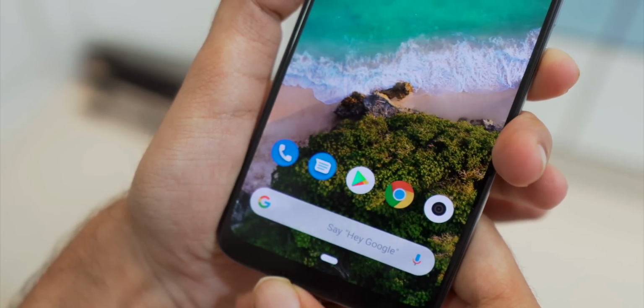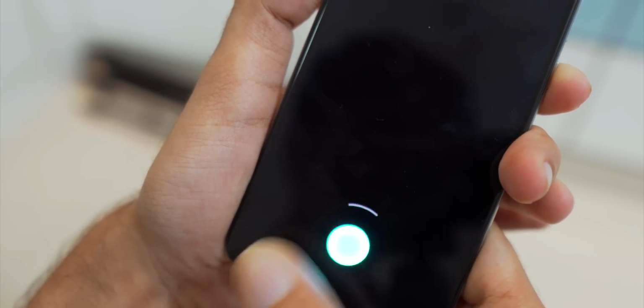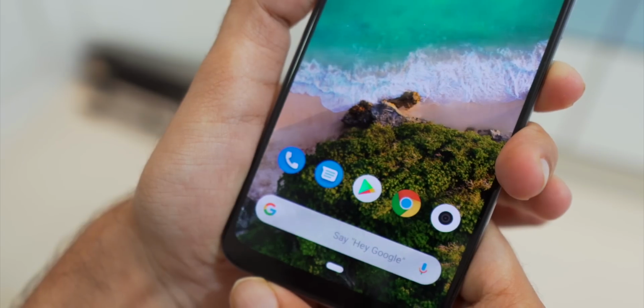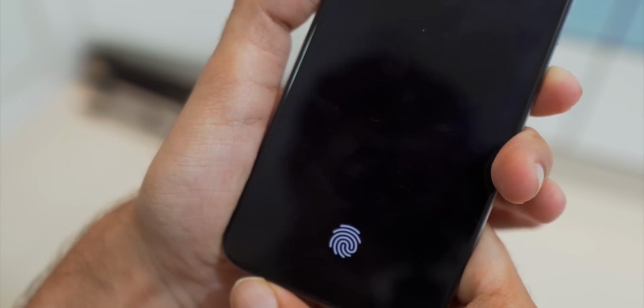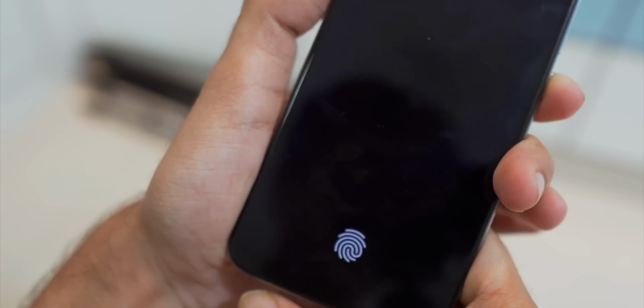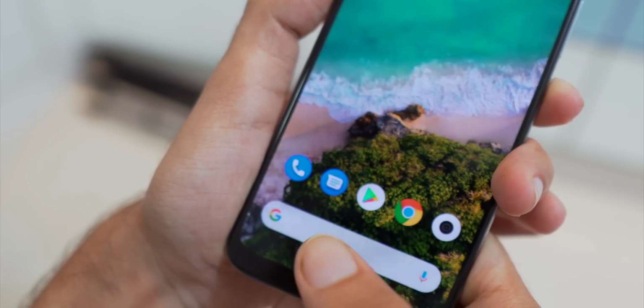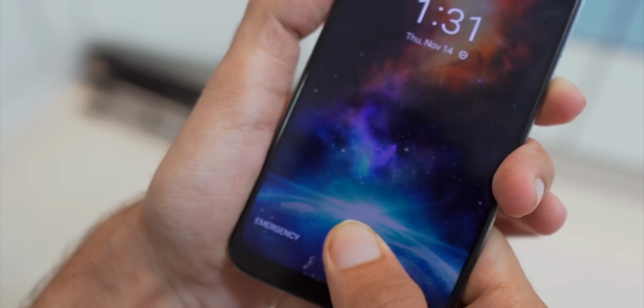On the Mi A3, I felt that the sensor was considerably slower than, let's say, the Realme XT. So I think Xiaomi needs to work on that. In terms of accuracy, it was fine, but I feel the XT was a lot more accurate and a lot faster as well. Here you can clearly see a delay when you put your finger on the display and then it unlocks. So yeah, there is that small delay in the animation and things like that. But still, Realme XT is faster, this is a bit slower.